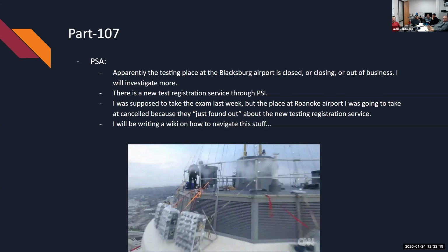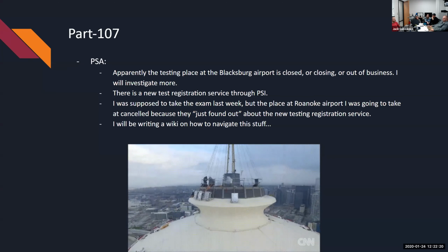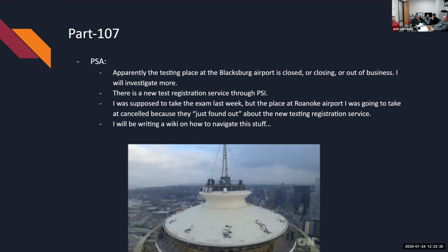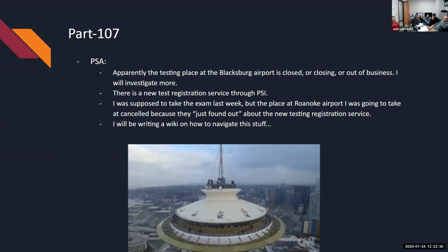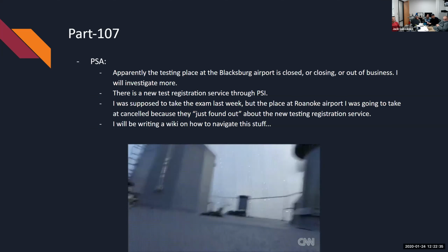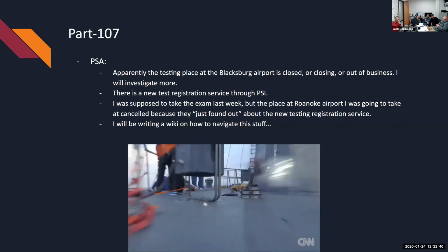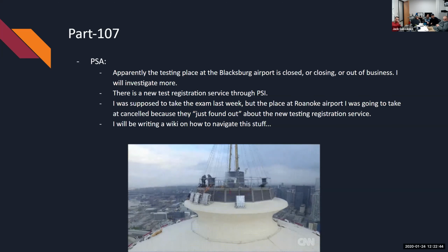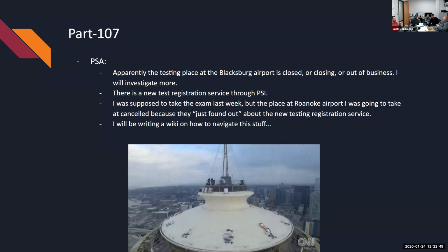So I was supposed to take it last week at the Roanoke Airport. I called Blacksburg a while ago, the Blacksburg Airport, and asked if I could take it. Some guy at the front desk said he thought that place is closing or out of business. So I'll figure out what's going on with them. But I scheduled for Roanoke, and they called me twice to say that they just found out that they can't schedule tests. I doubt the just-found-out part. But there's a new registration service, the PSI.